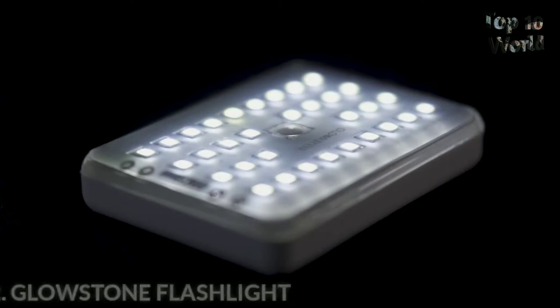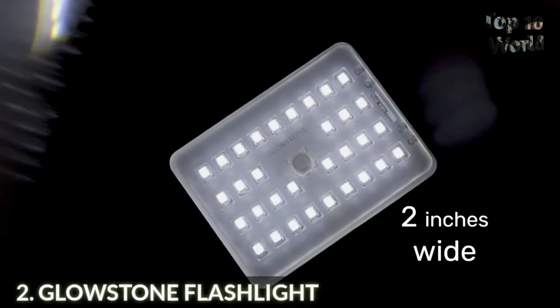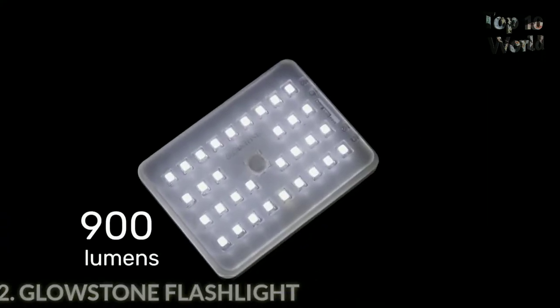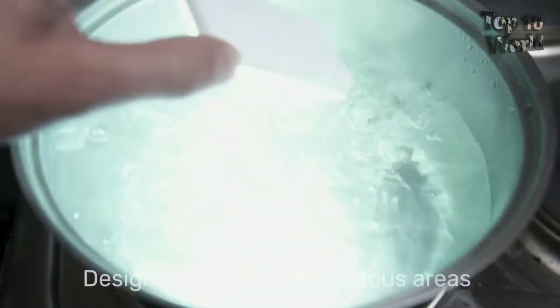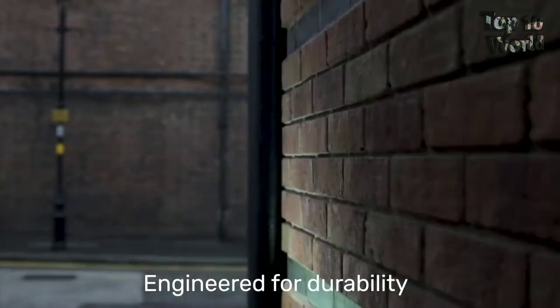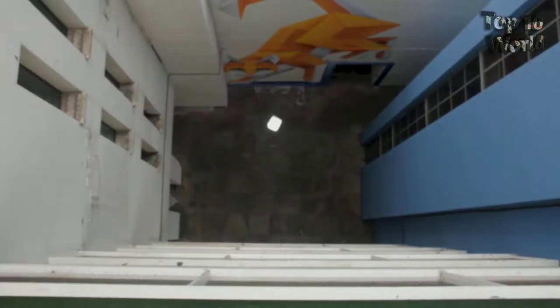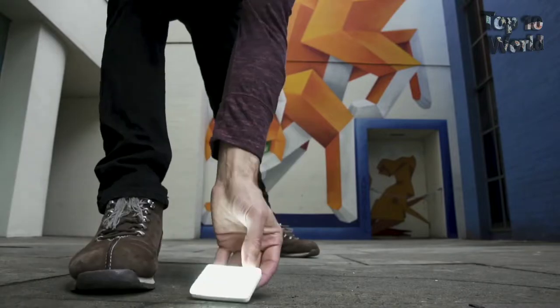This is the Glowstone Flashlight, an ultra-bright, super versatile, and insanely durable light that's smaller than a credit card. We've designed it to be the ultimate and most powerful flashlight to illuminate your life, whatever you're doing. Our patent-pending design makes it waterproof, shockproof, and heatproof. This guy can handle pretty much everything you throw at it.